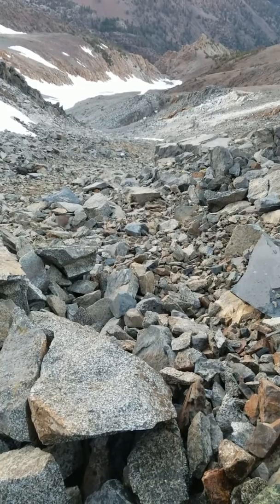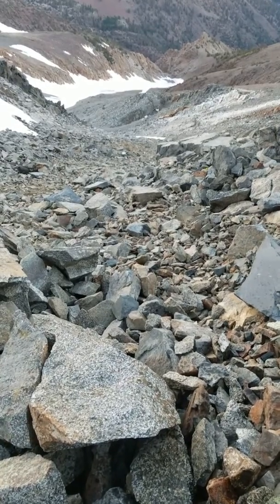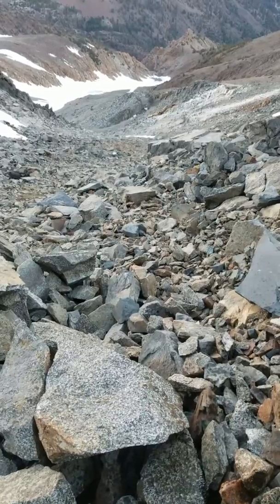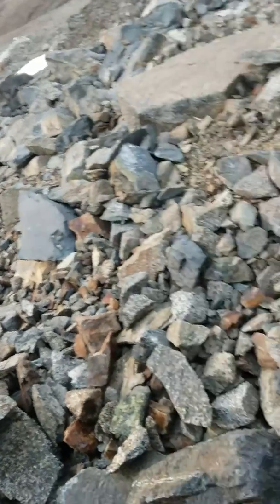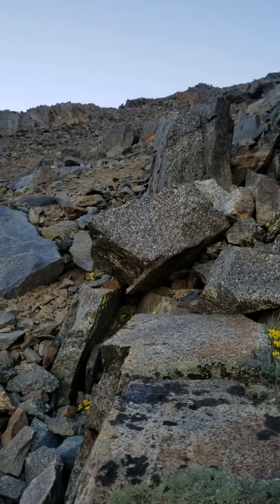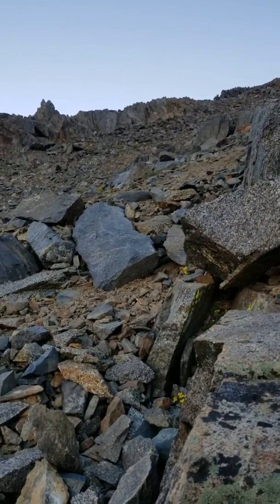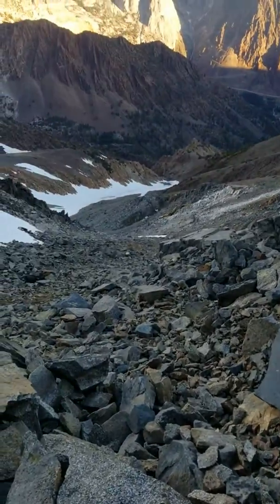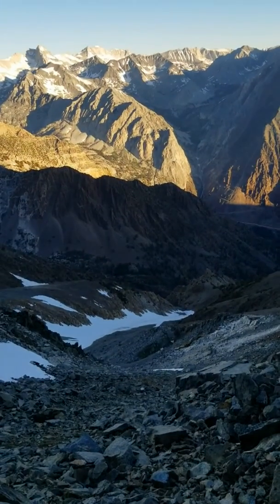So that's what I came up. Now I see what they mean when they say it's a slog. The scree, the loose rock, and it's steep. So be prepared. And have some strong legs.